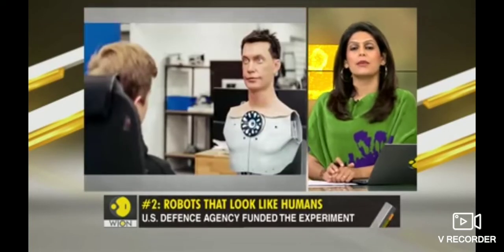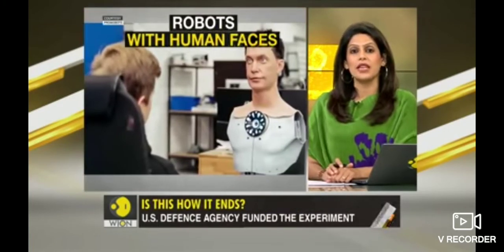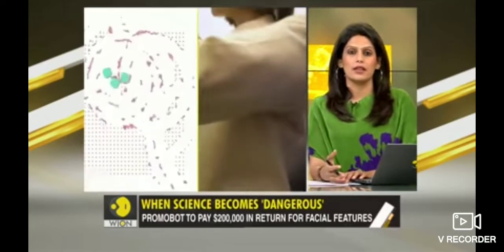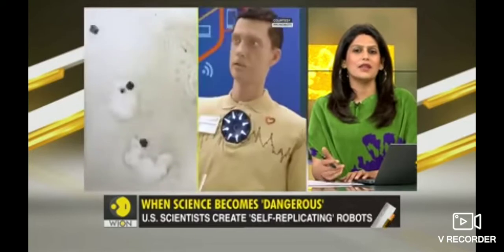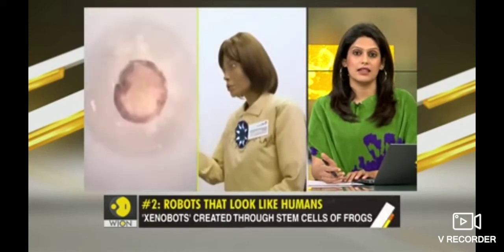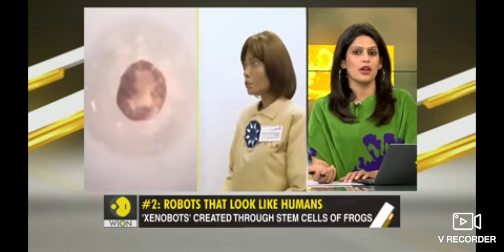The second story was about a tech firm which is offering money to people to have their faces imprinted on robots to create what they call robots with human faces. Now, I don't want to jump to conclusions or question the intention of the scientists involved, but it's hard to not ask this question. Have these people never read science fiction? They're creating robots that can multiply and machines that will look like us. What could possibly go wrong?